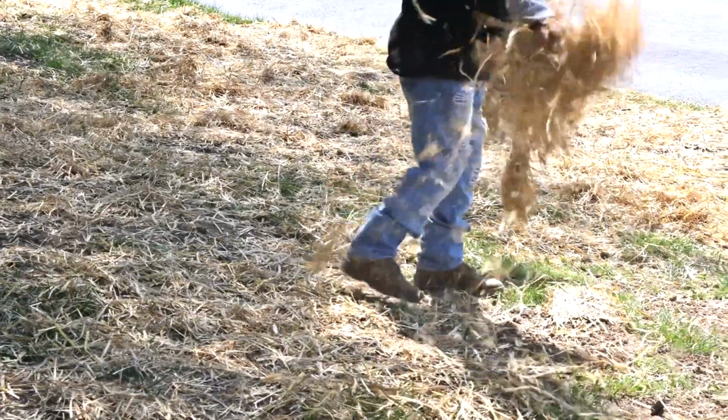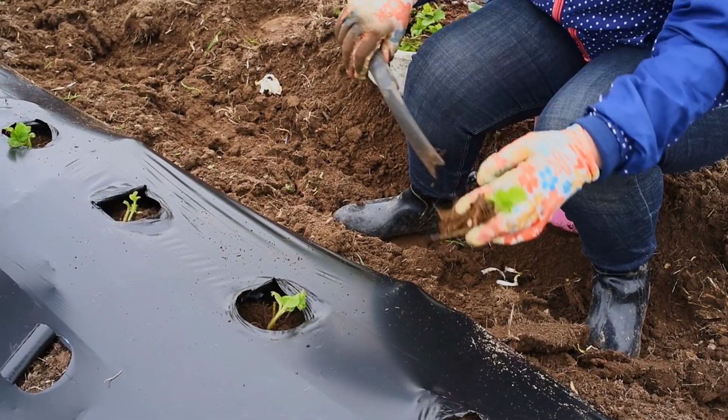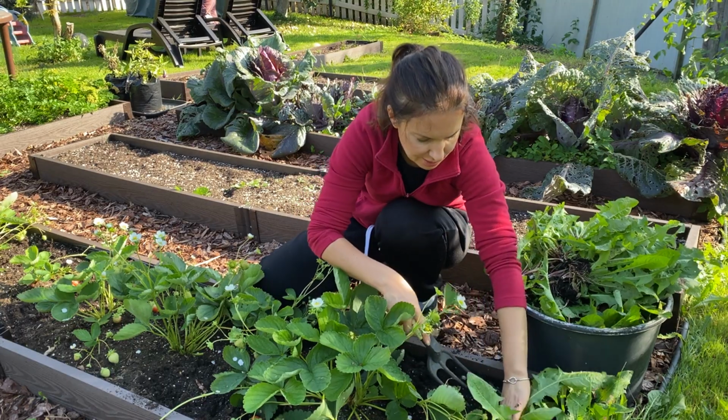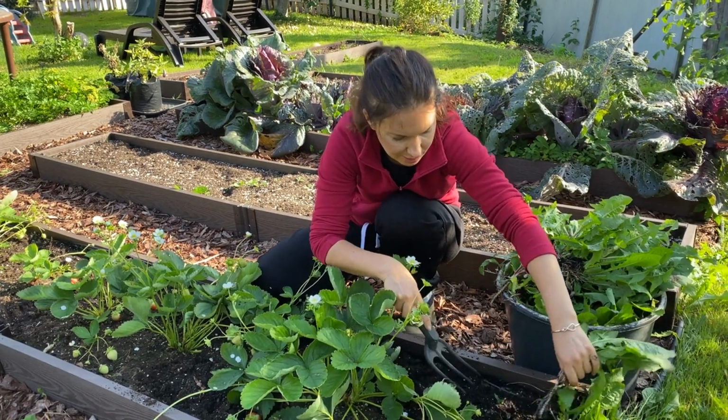Apply a layer of straw or pine needles around your plants, being careful not to cover the crowns. Mulching also protects the strawberries from direct contact with the soil, keeping them clean and reducing the risk of rot or disease. Keeping your strawberry bed weed-free is important, as weeds compete with the plants for nutrients and water.